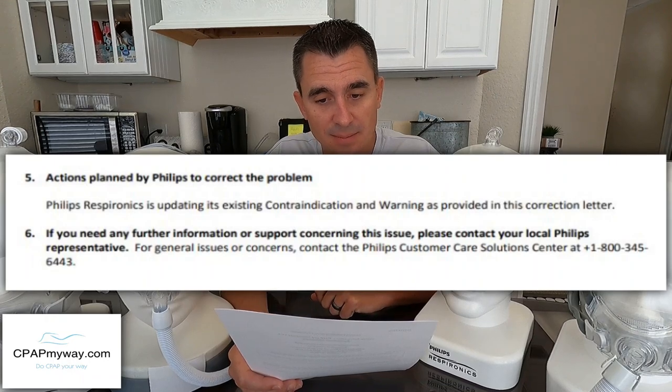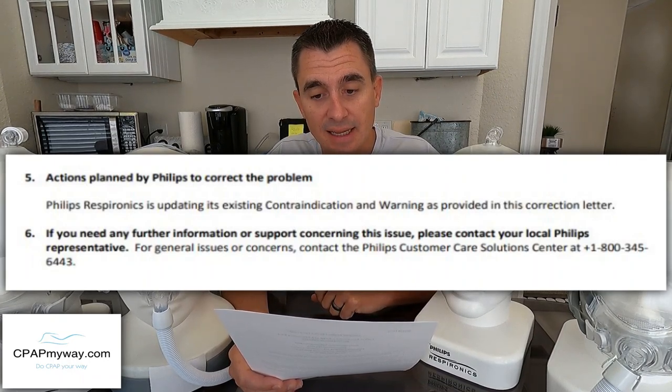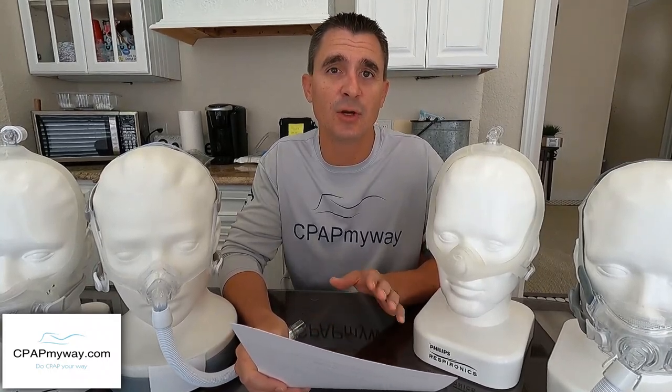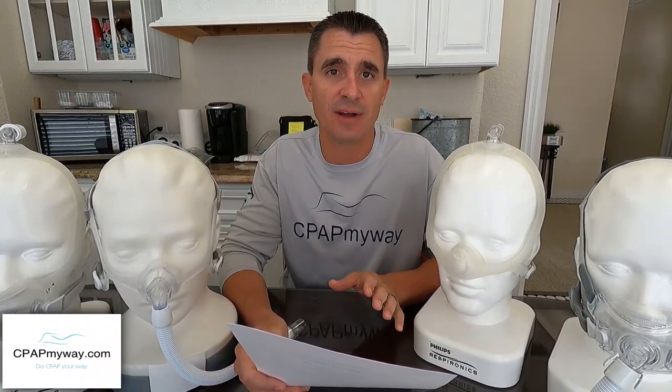Philips Respironics is updating its existing contraindication and warning as provided in this correction letter. So I'm giving everybody this letter that gets that mask, and I believe that they're providing this information now in the new packaging as they're manufacturing these masks for further use. They are not stopping manufacturing these masks. They're going to continue using them. They're good masks, and we have a ton of success. We've used, I would say, thousands of these over the years, and I've never had anybody have an issue personally.